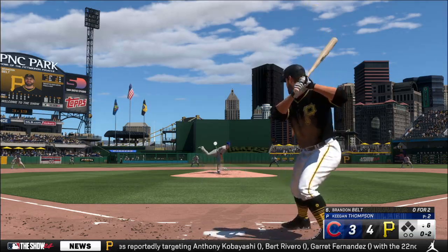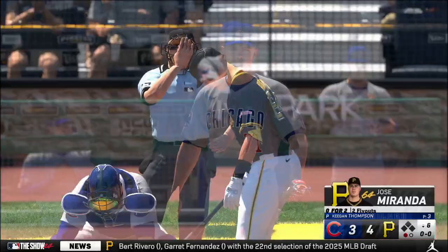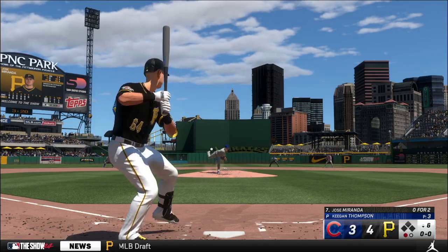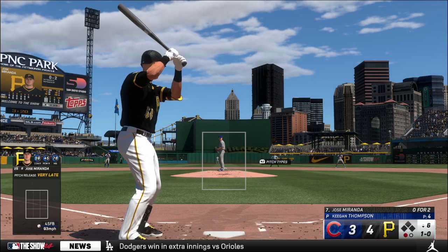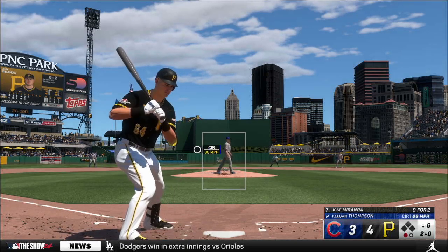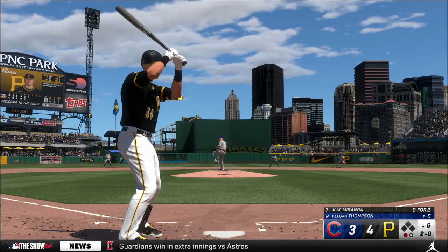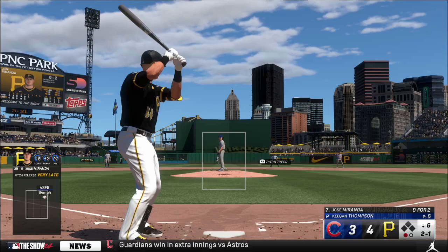And the righty deals. Got him swinging. He swung over top of the curveball. Jose Miranda getting ready to hit. Off the mark there. Ball one. Just missed. He's been raking in recent games, and a big reason why, getting ahead in counts. He's been able to do that consistently, and you see the results. And that one clips the corner.